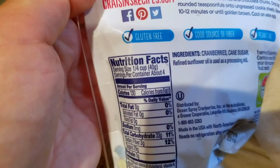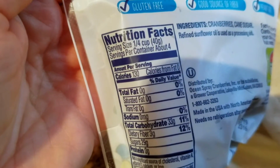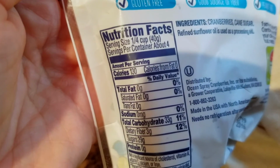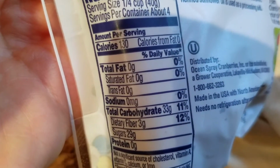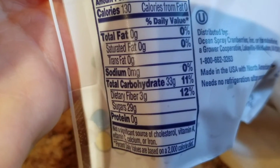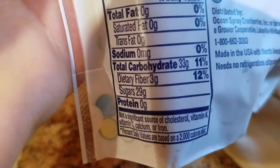So we have the nutrition facts right here. Serving size is 1/4 cup. Servings per container about 4. 130 calories. 0 grams of fat. 0 grams saturated fat. 0 grams of trans fat. 0 milligrams of sodium. 33 grams of total carbs. Dietary fiber 3 grams. Sugars 29 grams. And protein 0 grams.